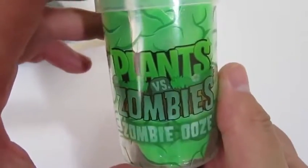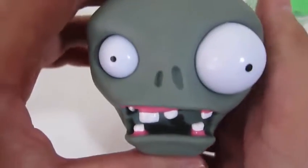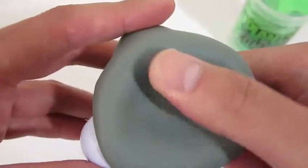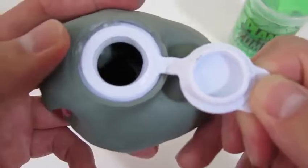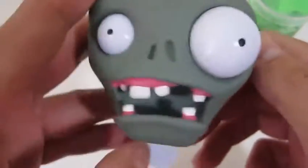Here's the zombie ooze. And here's the zombie that they provide. It's really squishy. And here's where we can place our ooze. Let's see what this zombie ooze looks like.